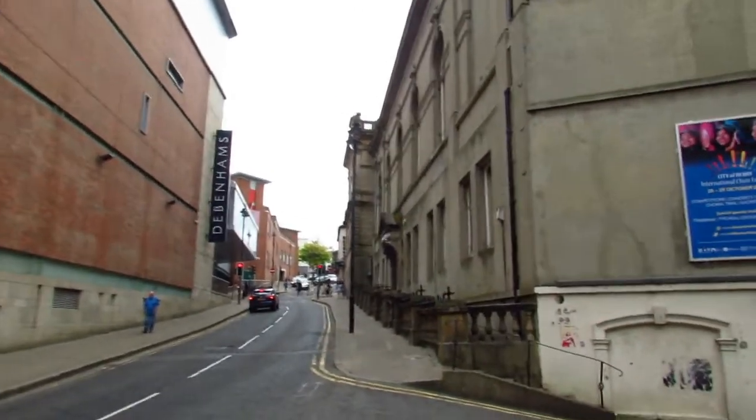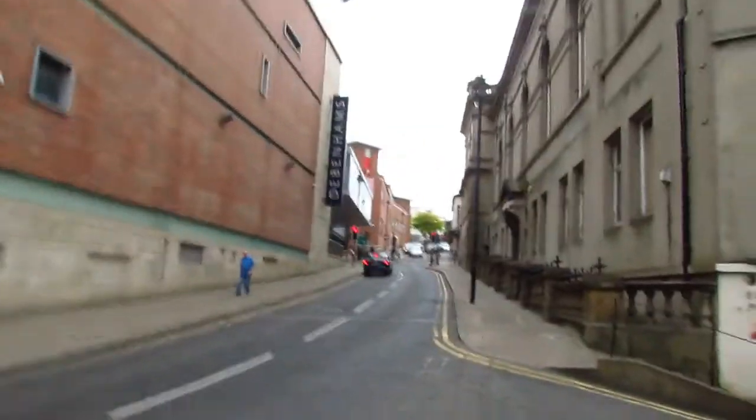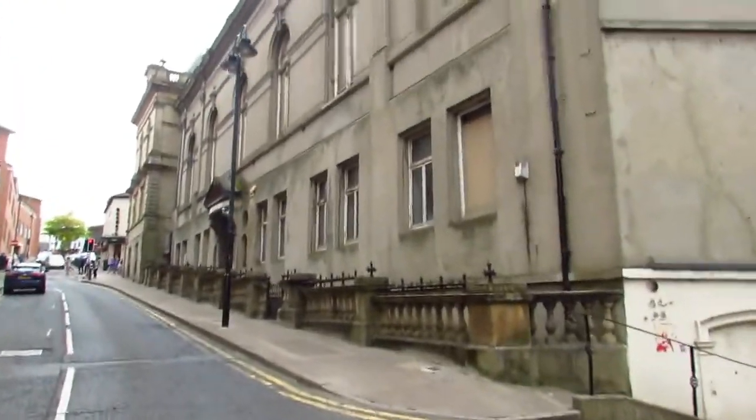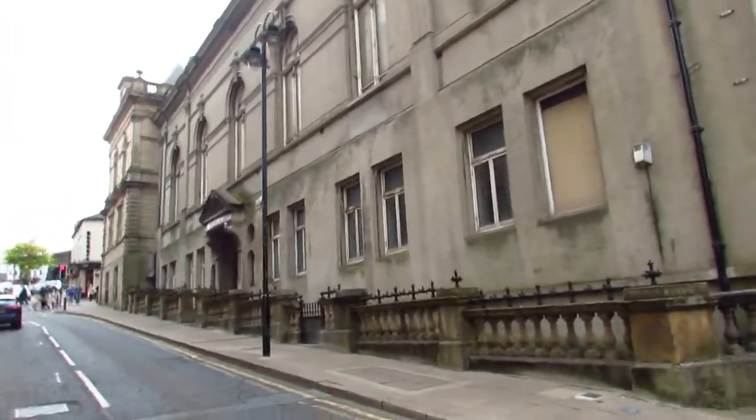This building is not in use anymore, and it was the old cinema, and it's just right across from Debenhams, and it turns out it's got a story as well.